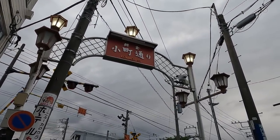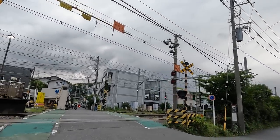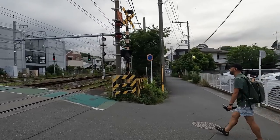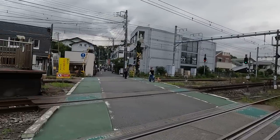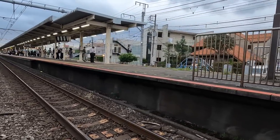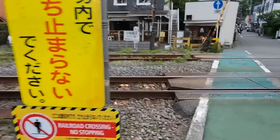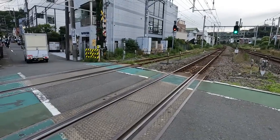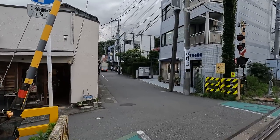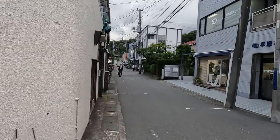Komachidori, that's the sign for Komachidori. Okay, I guess we're gonna cross the street, right? Are we? Yes. He's crossing, so we're gonna cross the street. This is Kamakura Station here. Railroad crossing, no stopping. Do you hear that, Lawrence? No crossing in the middle of railway tracks. You guys know that story of Lawrence stopping in the middle of the railway tracks in Japan?